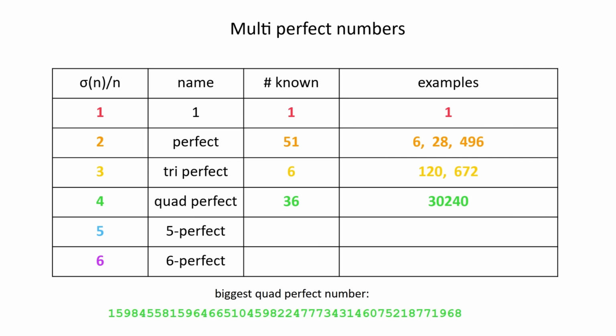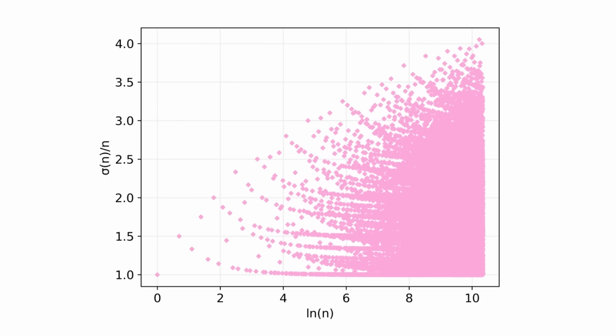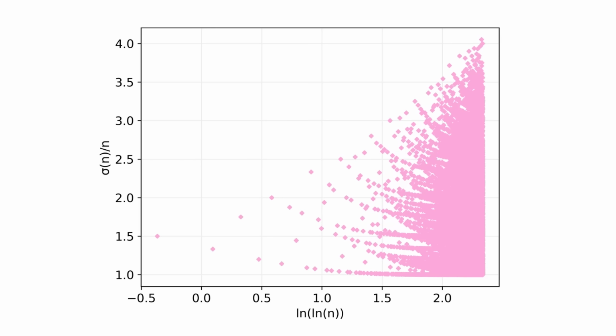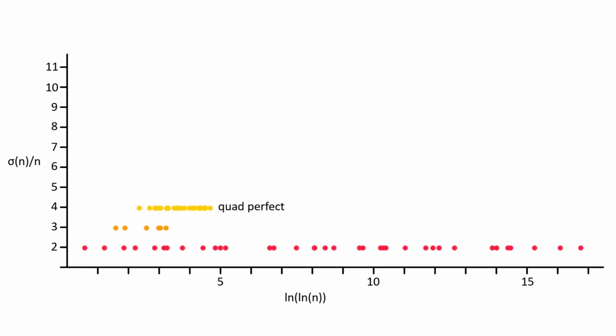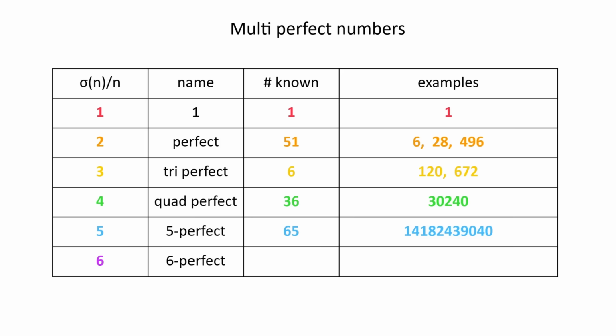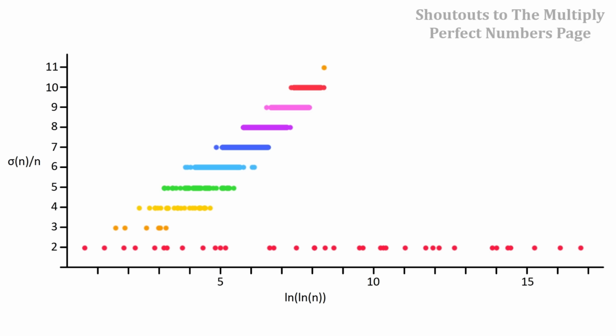To demonstrate this, we'll take the relative abundance graph, make the horizontal axis doubly logarithmic, and look at only multiperfect numbers. Once we zoom out, you can see the range of quadperfect numbers is not much bigger than the range of triperfect numbers. Multiperfect numbers actually continue to get more common with higher relative abundance, so we can continue this graph to show all the known multiperfect numbers. At this point, you can clearly see a pattern forming.